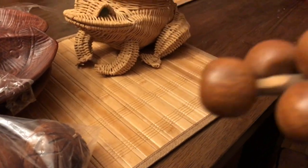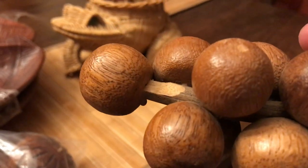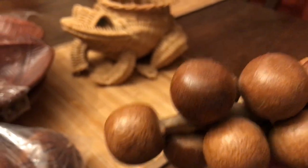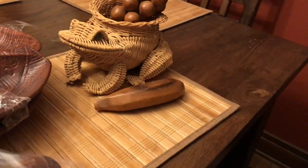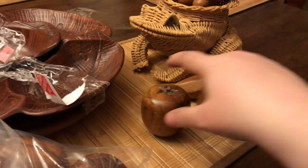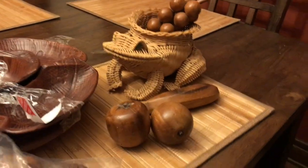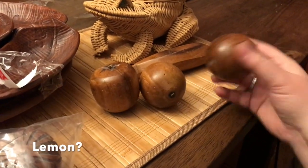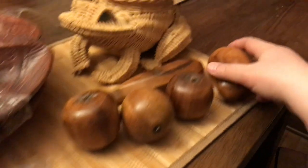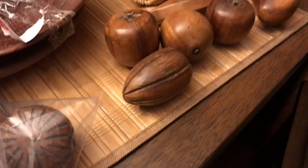You can see even, in here, how the grapes are attached. Like a carved piece. Grapes, banana. I think these are maybe apple, tomato, something like that. Not sure. Somebody tell me what that is. Another apple or maybe a peach or something. But yeah, a bunch of, this one almost looks like an avocado. I don't know. A big giant nut.